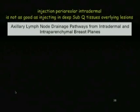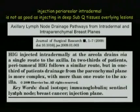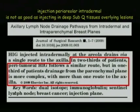Now here is a recent article that came out showing why I think that periareolar intradermal injection is not as good as image-guided injection of the radionuclide in the deep subcutaneous tissues overlying the lesions. This group in England is publishing this in the Journal of Surgical Research, and the exact month and time isn't out yet. But what they did is they injected different radionuclides in the periareolar region and over the lesion, and then followed with imaging and gamma counters the flow of lymph nodes.